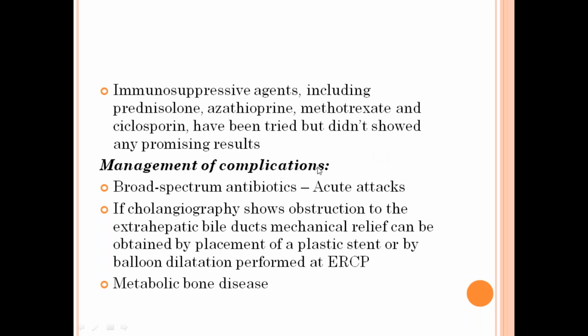So how do you manage the complications in these patients? In case of acute attacks, you can give broad spectrum antibiotics such as ciprofloxacin. If cholangiography shows obstruction, you can give mechanical relief to that obstruction by passing a plastic stent or by balloon dilatation by ERCP. And for metabolic bone disease, you usually prescribe bisphosphonates and vitamin D3 and calcium supplementation.